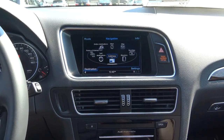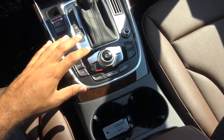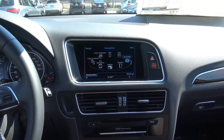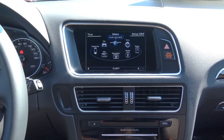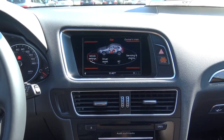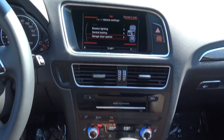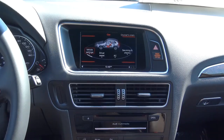A lot of vehicles are going with very wide screens, but coming to your controls, they are all located down here, and you have the dial with the buttons surrounding it. Now, this is your main menu right here, and this shows you pretty much everything. Coming to the car, there's many different settings that you could change here, many different vehicle settings. You could change the exterior lighting, central locking, your garage door opener. What I do love about the controls here is that you have a back button, which is very convenient.